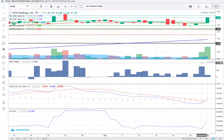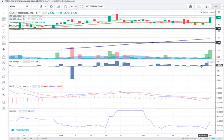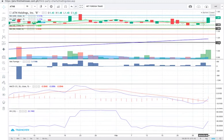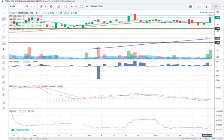On the other hand, we want to see ATNB inching closer to maybe up until 1.55, so that the 10 SMA will cross above the 50-day simple moving average. We want to see this green line. We want to see the 10 SMA moving above the 50 SMA, and I don't see any problem at all with the 200-day SMAs, because it's already moving in a position where it is supposed to be. That is, if you prefer to see ATNB moving perfectly in a bullish trend.